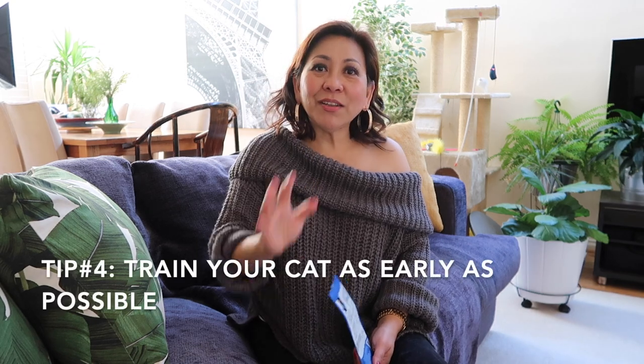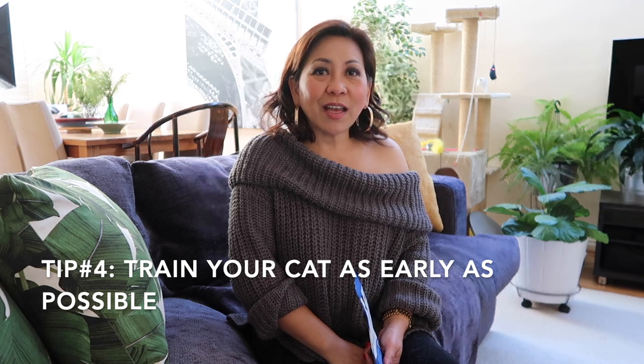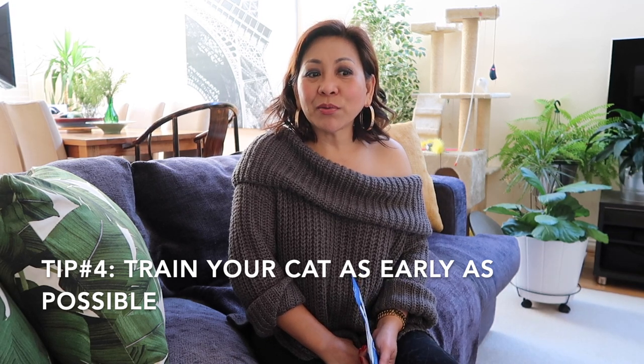I'm back. I had to chase them to put on that flea collar. This one, the Seresto flea collar. Quick tips in terms of cutting their claws. You have a kitten, you've gotta train them as early as you can so they will get used to it. When I adopted Big Ted, he was already 18 months. I've had cuts over the years and so I'm so used to cutting their claws.